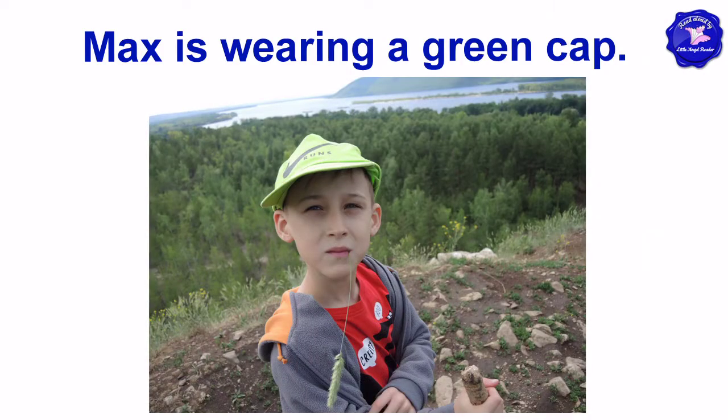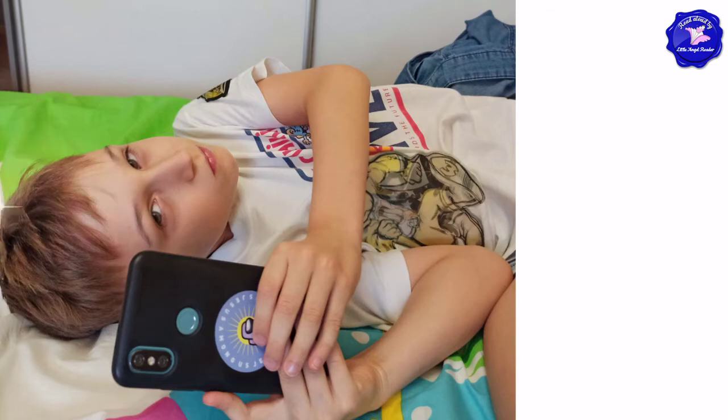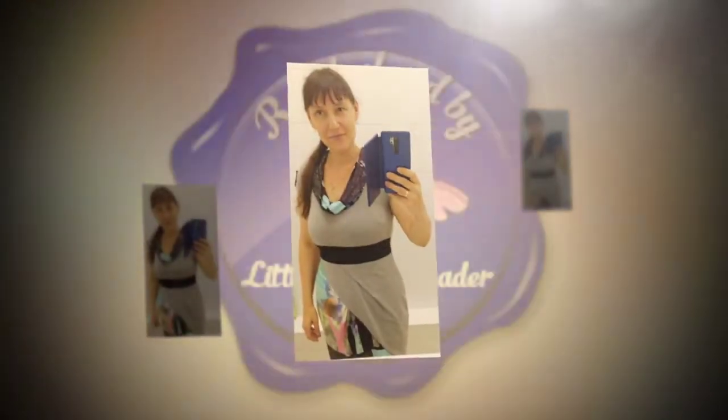Max is wearing a green cap. Max is holding his phone. He's not wearing a cap here. I'm holding a phone. I am holding a phone.